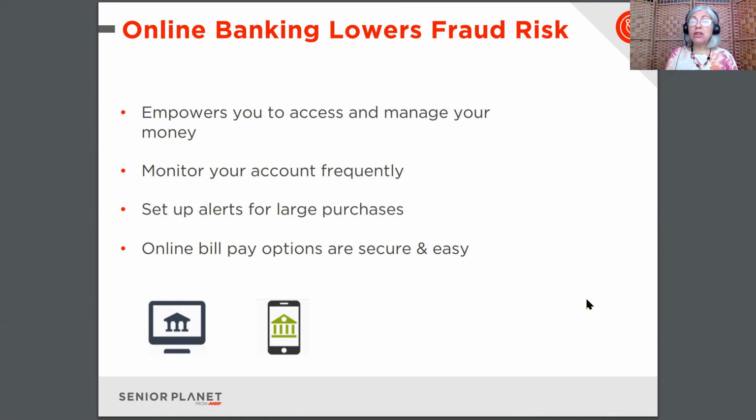You can transfer money online. You can pay your bills online. Is that safe to do? Yes, it is. As I said, these banks have security features in place that make these transactions secure and easy. And at the very bottom, we have those two graphics indicating that online banking can be done on your computer, laptop, desktop, or on your telephone. Chances are that your bank already has an app that you can download on your telephone.